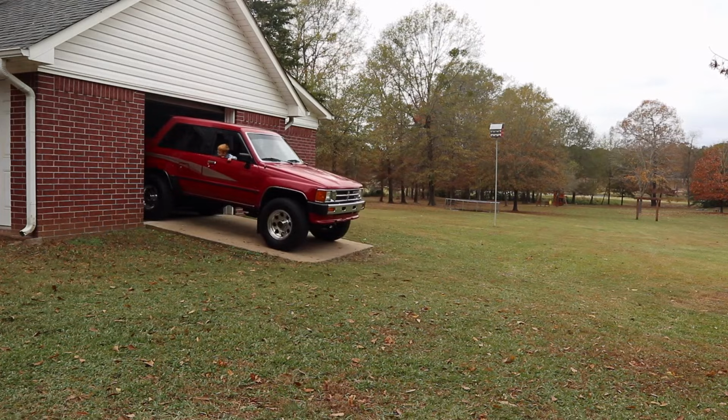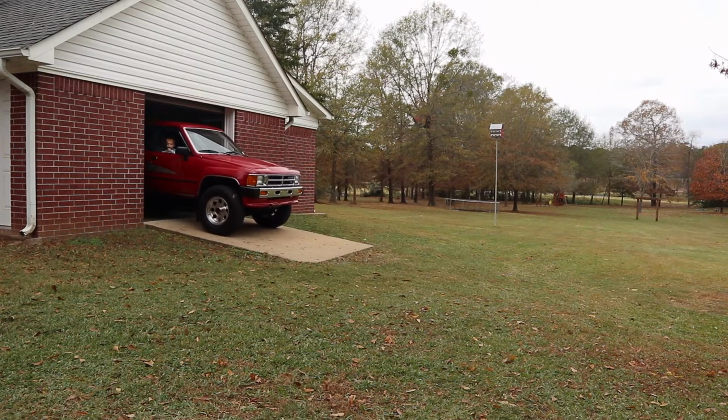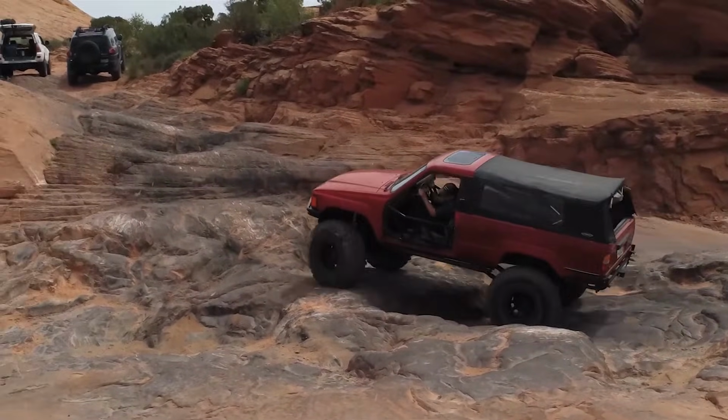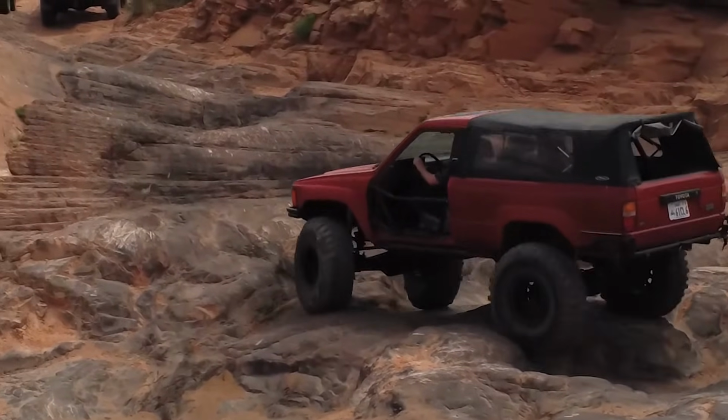But since we're talking about the 80s here, everything that is in the SR5 is easily transferable into a DLX. So if you want the double stack center console or you want something else, except for the sunroof, it's very easy just to swap out parts. So for my build, I'm selectively putting in the parts that I want on my 4Runner.